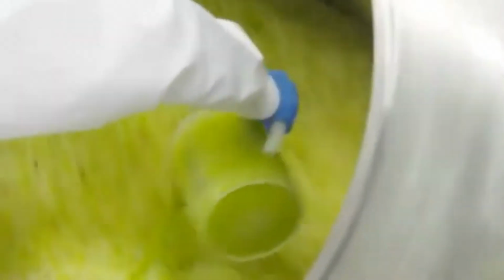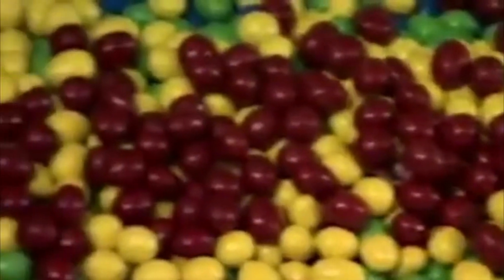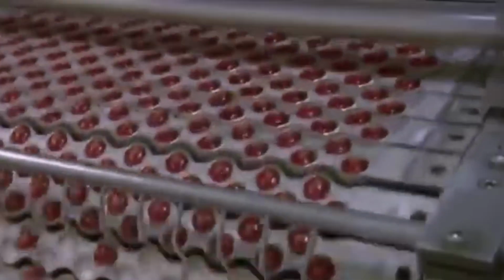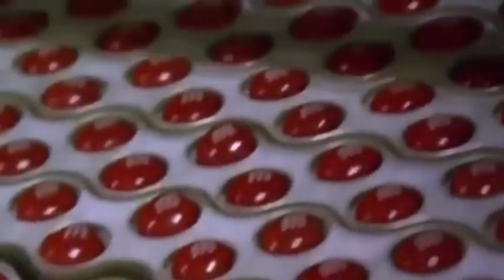The process is more complex than it might seem and involves both science and creativity. First, it all starts with the candy shell itself, which is made of sugar and corn syrup. These basic ingredients provide the perfect base for the color to be added. Once the candy shell has been applied in layers during the panning process, it's time to add the color. The key to getting those rich, consistent colors is the food dye used in the shells.